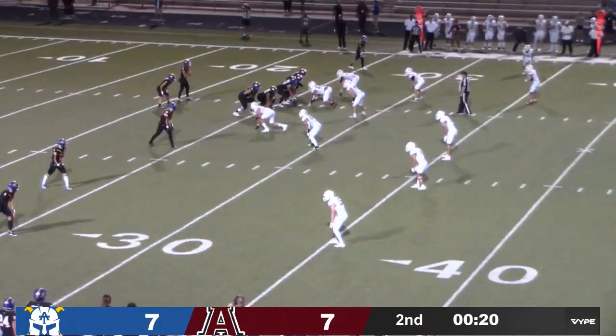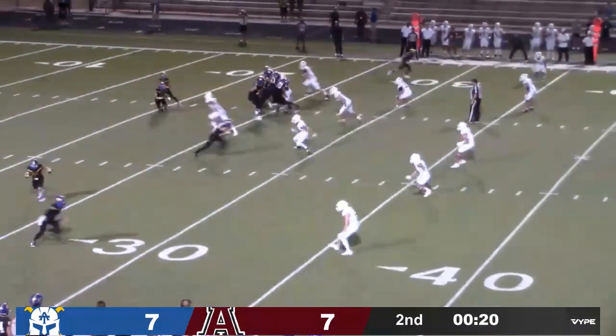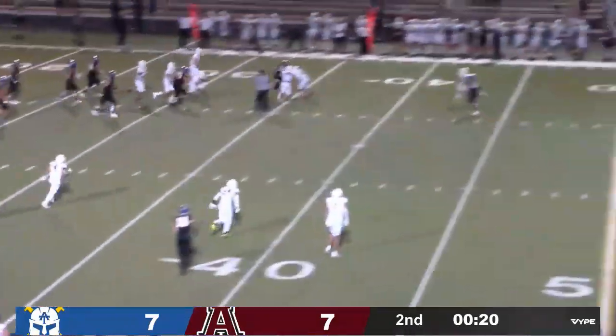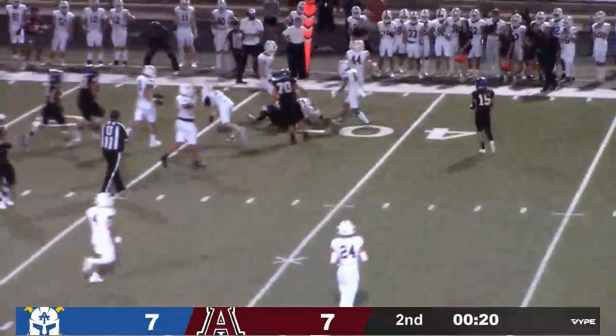Here we go. Here's Gephardt. He's going to roll. He's looking to run. Cuts it back. Got a little room. Room to work with. Breaks it. Gets a first down. 15 seconds left.